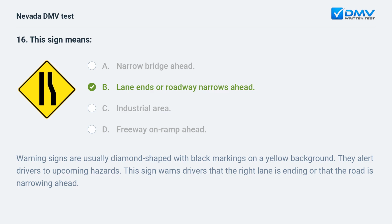B. Lane ends or roadway narrows ahead. Warning signs are usually diamond-shaped with black markings on a yellow background. They alert drivers to upcoming hazards. This sign warns drivers that the right lane is ending or that the road is narrowing ahead.